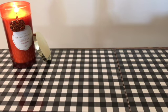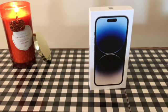So, I thought this would be a great time to spoil myself a little bit. Finally got my hands on this bad boy. Let me tell you, I didn't think I was gonna get this until like November. This was on back order.